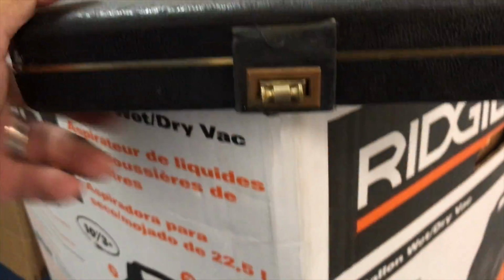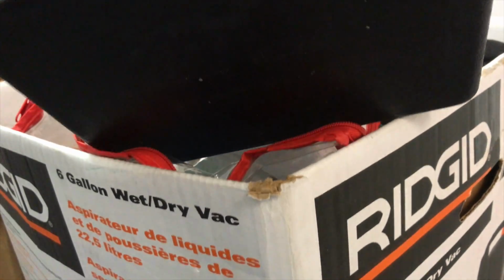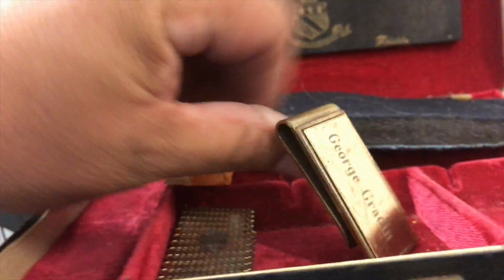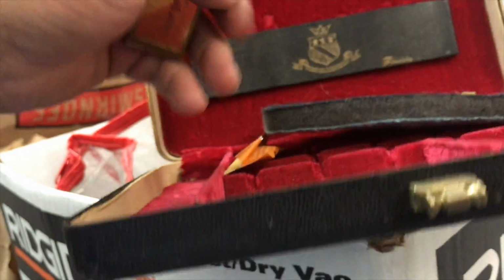What's this? What is this? Actually, it looks kind of fancy, doesn't it? Yeah, you can open. Just open. Why is it so hard to open? It's empty, so why is it so hard to open? Ooh. Huh. Money clip. There's another money clip. That one's kind of cool. Why does it seem so top heavy though? Nothing in there. Well, that sucks. A couple money clips, that's a couple dollars.